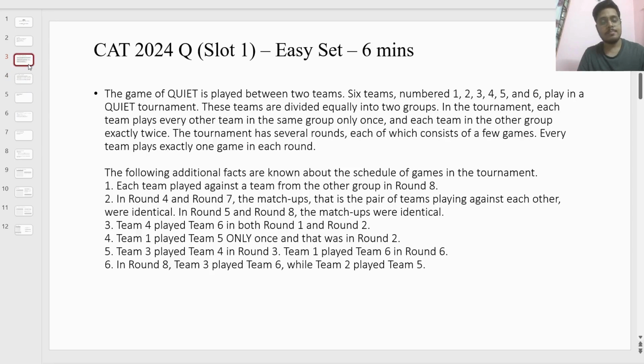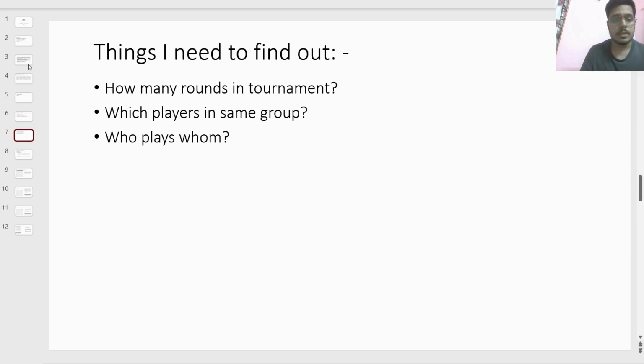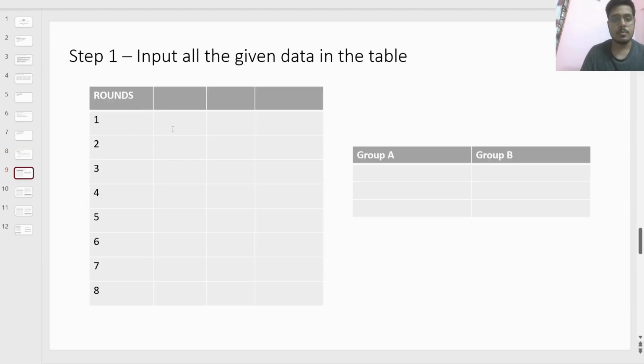So what are our anchor statements? Each team played against a team from the other group in round 8. In round 4 and round 7, the matchups, that is the pair of teams playing against each other, were identical. So now from the third statement we have the anchor statements. Team 4 played Team 6 in both round 1 and 2.